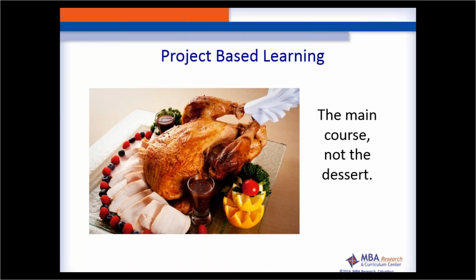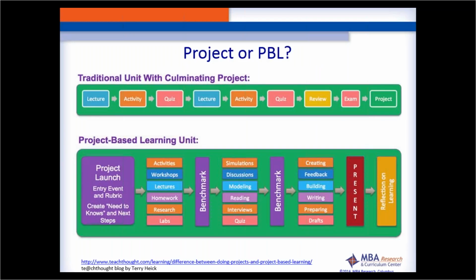Let's look at the difference between projects and project-based learning a different way. A project comes at the end of learning. You teach the students all they need to know. They learn it, and then they prove that they've learned it by completing a capstone-type project. They're given some type of opportunity to present, or write a paper, or whatever. You grade it, and then you move on. As you can see in the top diagram, the project is dessert. It comes at the end of the unit after everything else has been done.